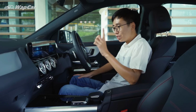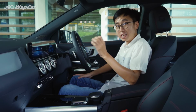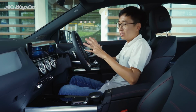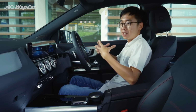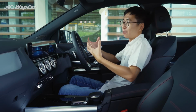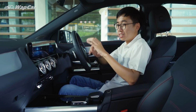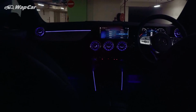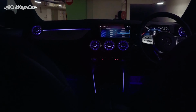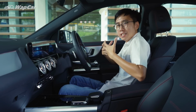But my favorite feature inside the GLA, or should I say the party piece, would be the 64 color ambient lighting. I kid you not, it really just changes how you experience a car. Once you have your music playing, your ambient lighting turned on, select your favorite colors, you have to experience this GLA at night. Because when everything comes on, it gives you an indescribable feeling.